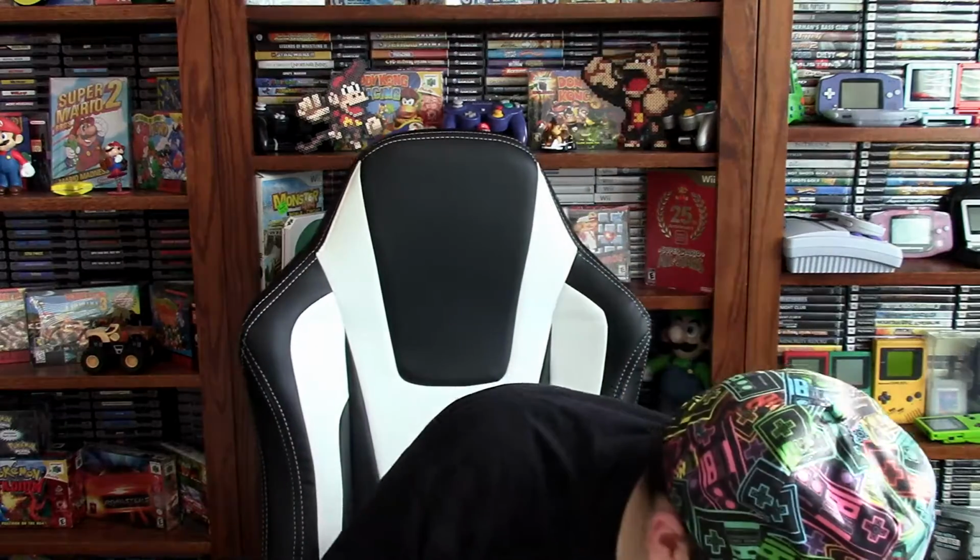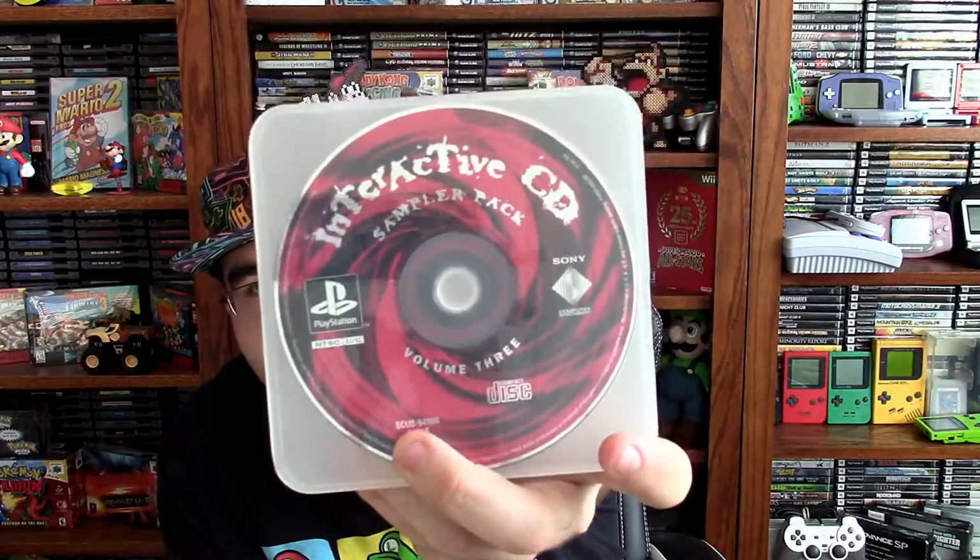This stack was $19.20, I believe. After shipping and stuff, it's kind of a random price, but still very cool. But there's some really cool stuff in here, and there's definitely one in here for sure that I really wanted just because I have just the case for it, and I'll get to that when we get there. So first one here is Interactive CD Sampler Pack for PS1. Very cool.